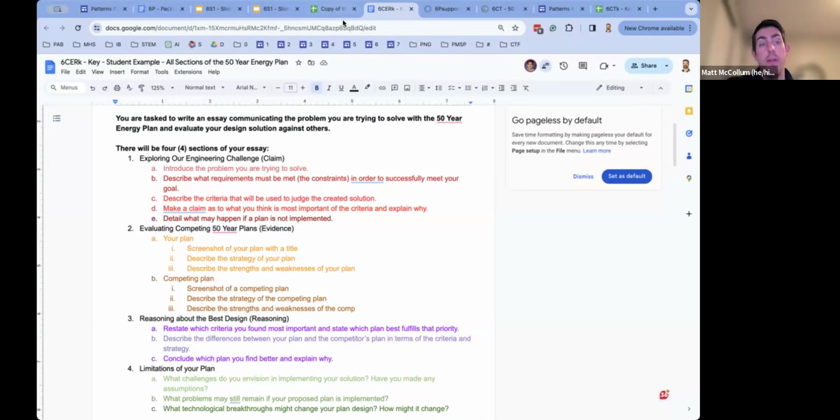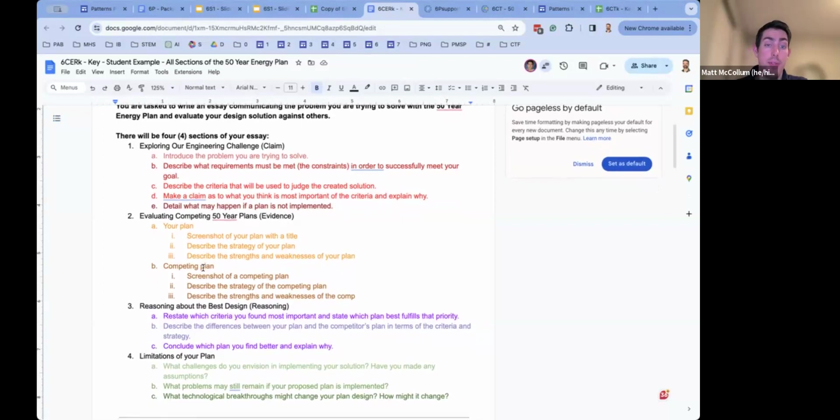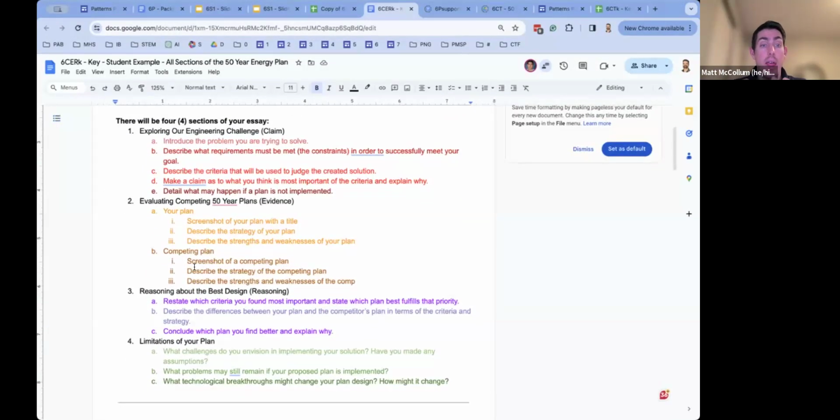The second section, which says evaluating the 50-year plans, that evidence section is really just describing their plan and a competing plan, a partner's, a neighbor's, somebody else in the room. And it's just evaluating them, what they do, what was the strategy, what were their strengths and weaknesses. For the reasoning about the best design, there's no critique, there are no extra points for one student doing better. It is okay for them to say that their competitor did a better job. They're just talking about the strengths and weaknesses and concluding which plan is better and why. So it's nothing against them for doing maybe a different plan, or worse, choosing their partner's. They're explaining which plan is better and why.